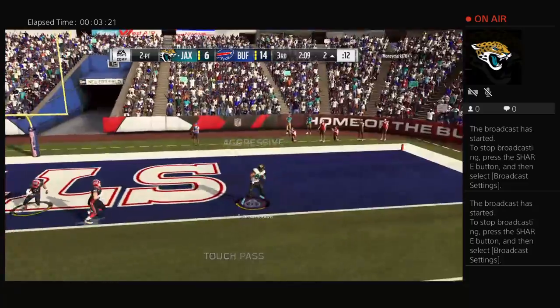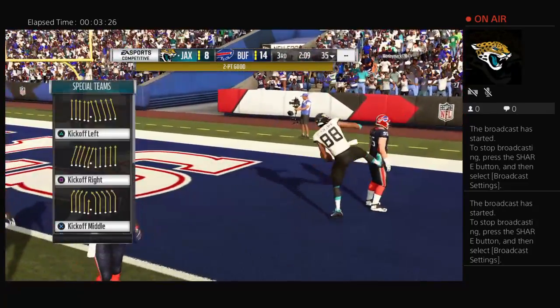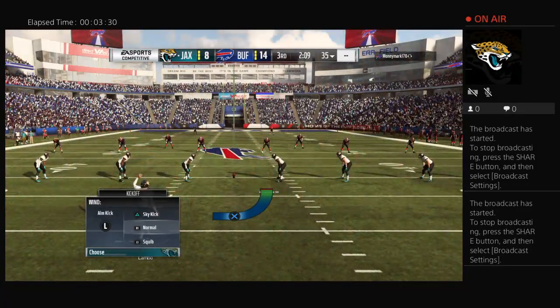Bortles to throw once more. And they're going to get the 2-point conversion. Caught in the end zone. And that cuts the lead a bit further. He hits the big target for the 2-point try.